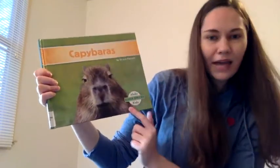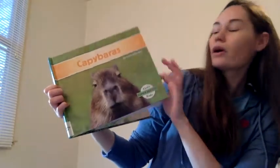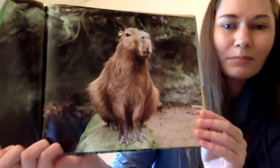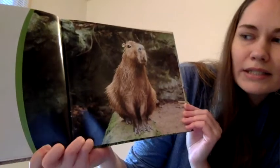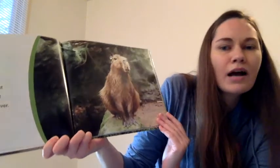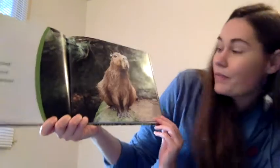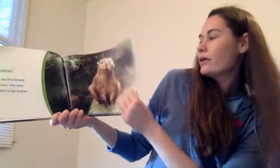And here is a capybara. Have you ever heard of that animal before? We're going to learn all about it together. There's a capybara. Capybaras are the largest rodent species. So a rodent, have you heard that word before? A rodent, there's lots of different rodents. There's mice and rats and the beaver. That's the next biggest rodent. It's smaller than the capybara though.